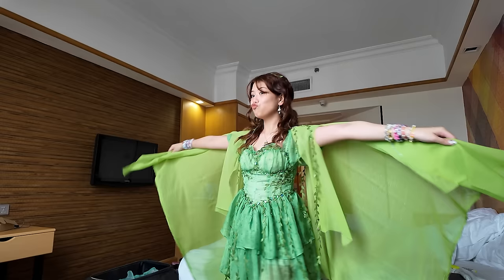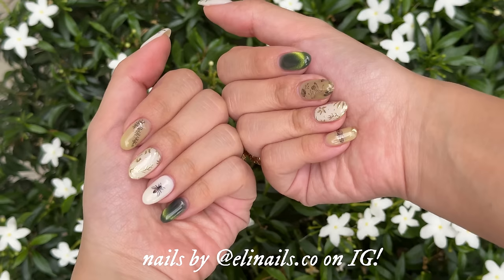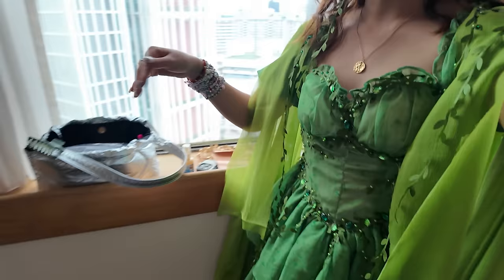This is the fit. I'm gonna be switching my footage to iPhone footage because you're not allowed to bring a camera to the stadium. Anyway, we have our bracelets, we have our stuff. We're also gonna bring them around the shirts. So yeah, I did some face jewels and then I did my hair curly.